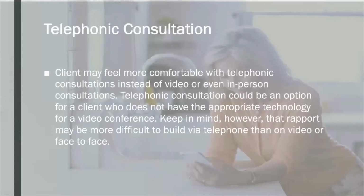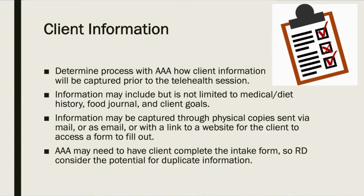A consultation over the phone. A client may also feel more comfortable with a telephone consultation instead of a video or even in person. A telephone consultation could be an option for a client who does not have the appropriate technology for a video conference. Keep in mind, however, that rapport may be more difficult to build via the telephone than on video or face-to-face.